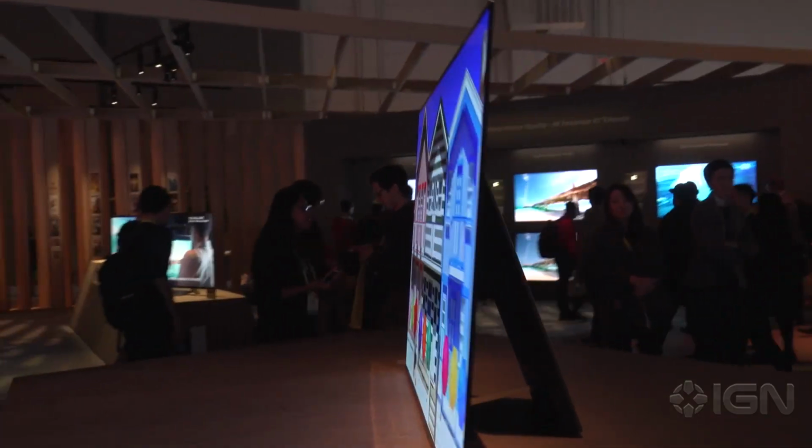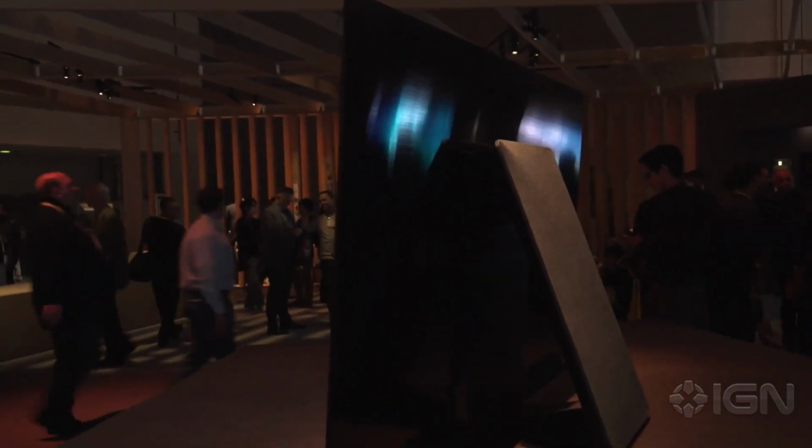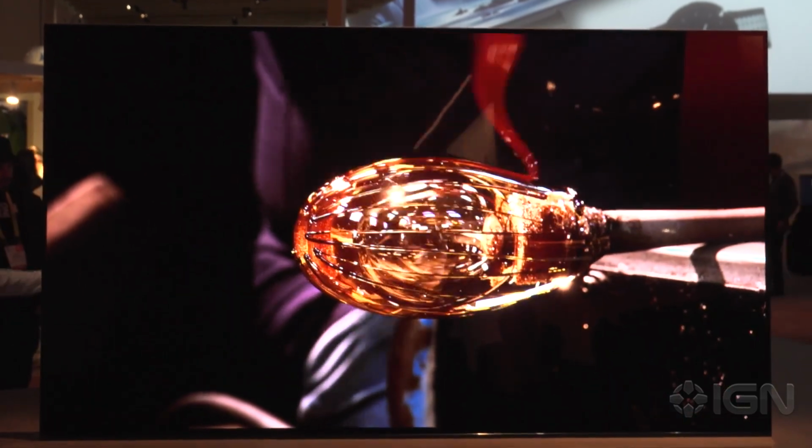We don't know the price point, but we talked to a Sony rep who said this is going to be considered around their flagship model, but it's a little different than their Z9D. So this might come in, I'm going to guess, at something like a $5,000 price point for a 65-inch, but I'm just pulling that out of the wind, so we're not sure.